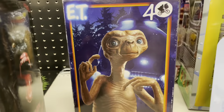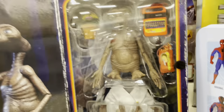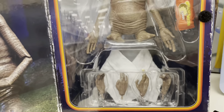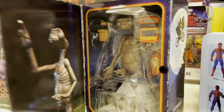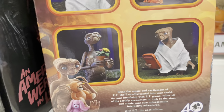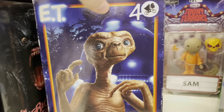Well, E.T., here we go. 40th anniversary NECA E.T. The Speak and Spell, the generic Reese's Pieces, put the sheet around them, different hands, the flower pot. Nice. Love me some E.T. That's pretty cool. I'm happy with the Funko that I got, but this is still a cool action figure.